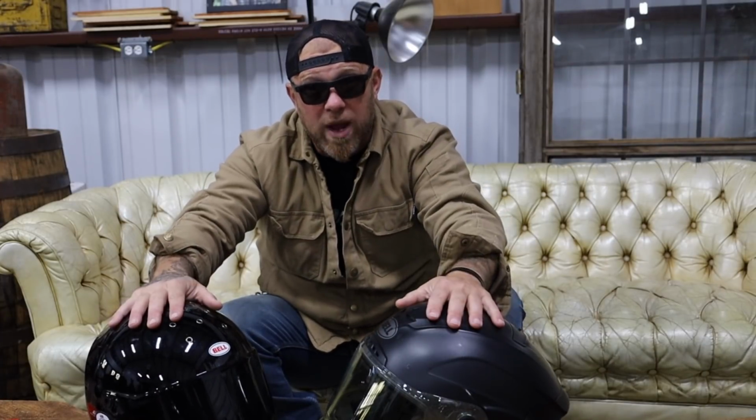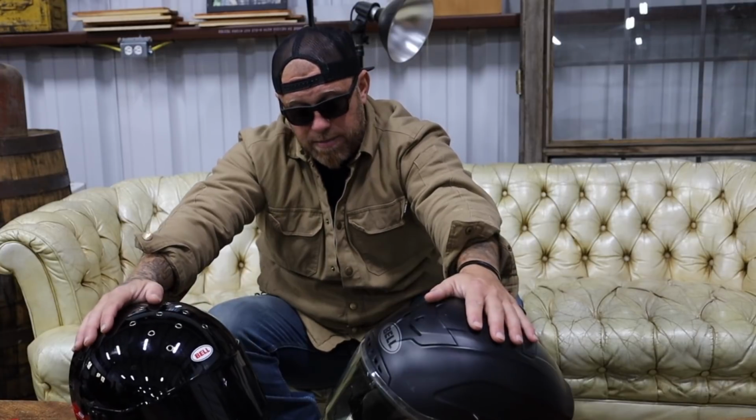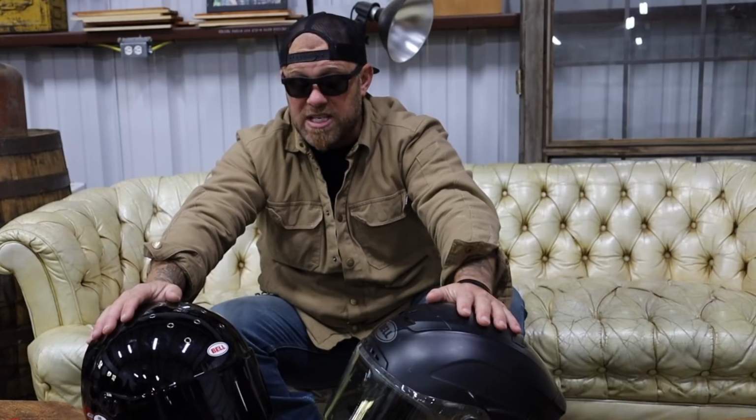I think one difference is the weight. Let's take a look at the two weights of the helmets here. You can see that there is a slight difference in weight. I think the major difference you're gonna find is going to be in the safety features of this Bell Star Mips. Either way, I think both great helmets. I feel confident in both of them.